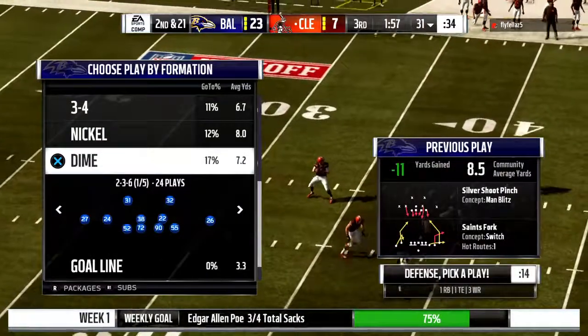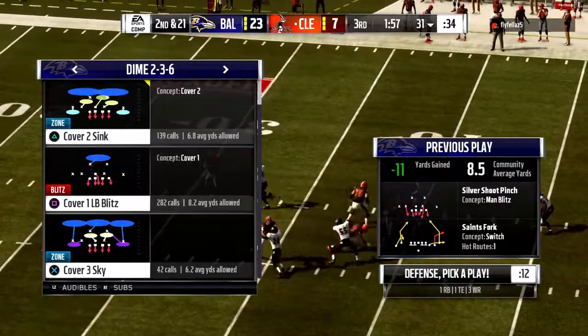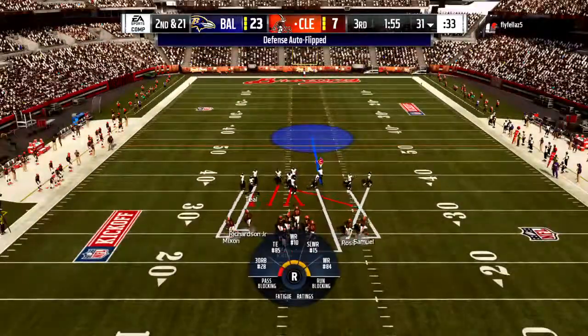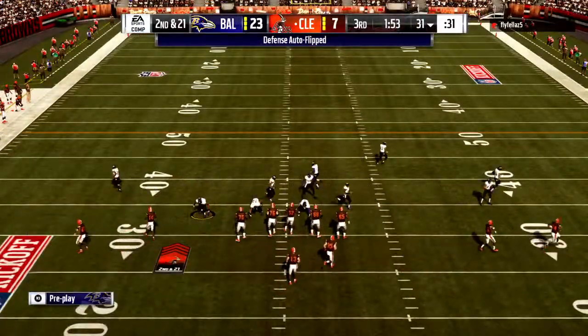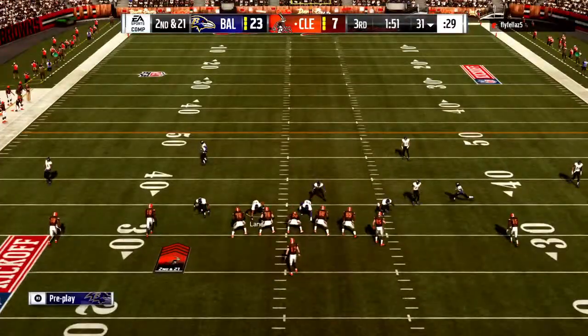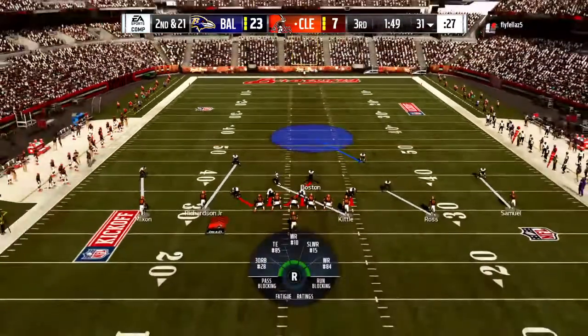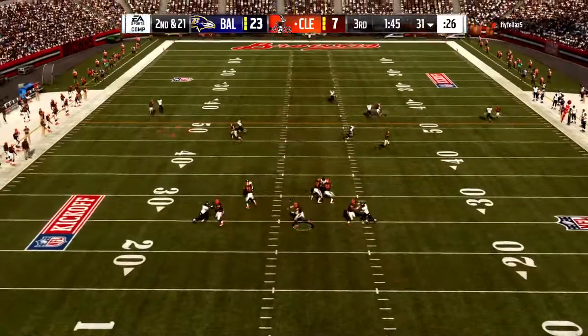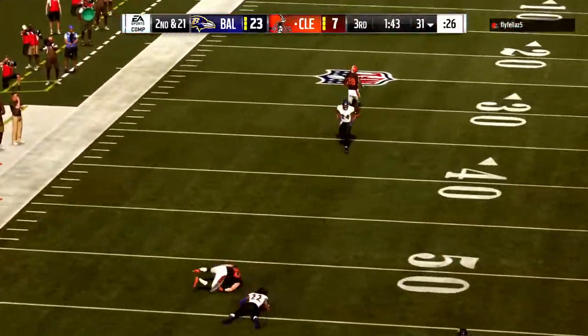But, you know, maybe this game, it's not over yet, but maybe this game can be a learning experience for him. So many different things that he has to pick up on. When to go ahead and flush from the pocket and run. When to get rid of the football and not take the sack. When to just go ahead and go down early and make sure you don't fumble the football. So many things that he has to learn. This game starts the process.